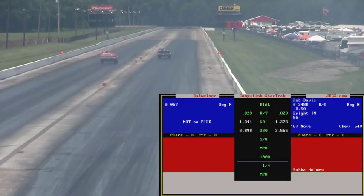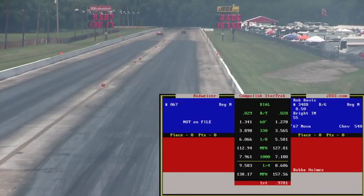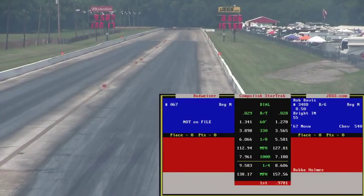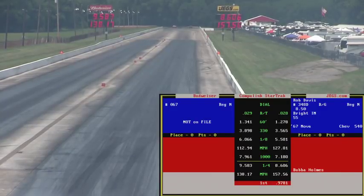But scooting right along, the little Nova out front is going to get there first, trying to go 850, goes 860. 860 at 157 for Davis. Left side, the Mopar, 950. He was looking for a 950, so getting her dialed in, 958 at 138.